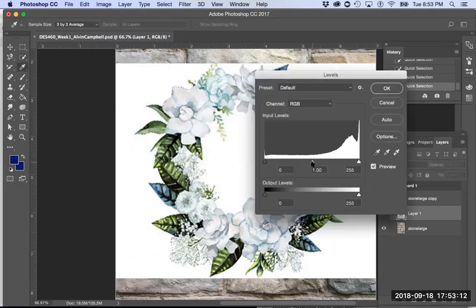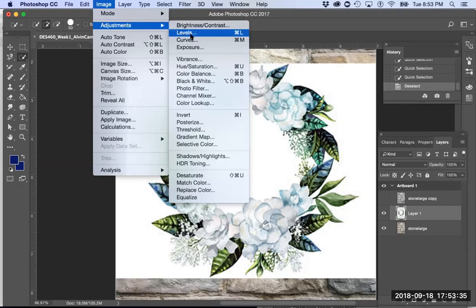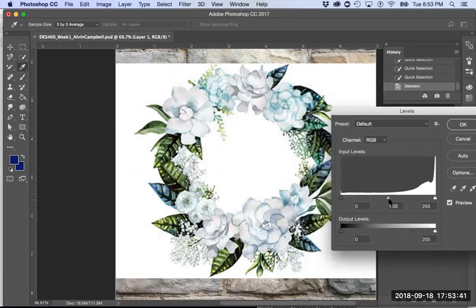And keep in mind you have a selection, so whatever you do on these levels, it's only going to apply to your selection. I would recommend deselecting before doing this. So hit Command D to deselect. Okay, Command D. And then go up to Image, Adjustments, Levels. Now you can drag your gray slider a little bit towards your white slider. Oh, cool. And then when you're done, just hit OK.